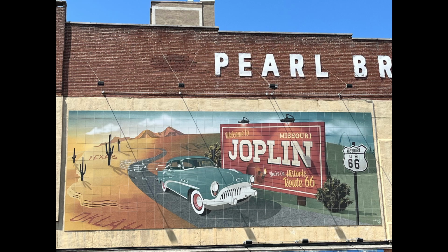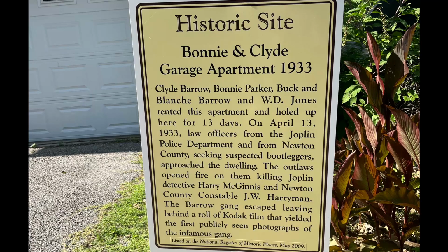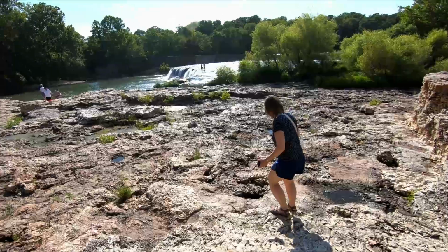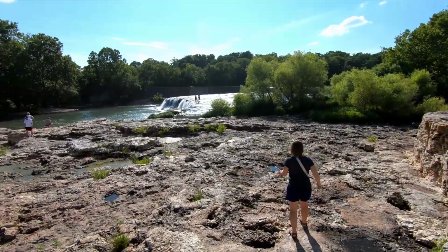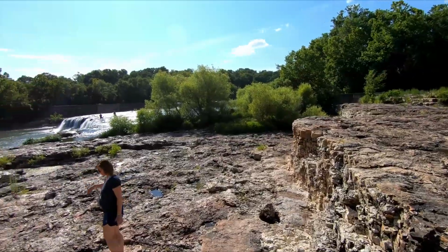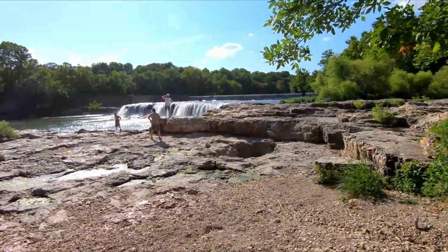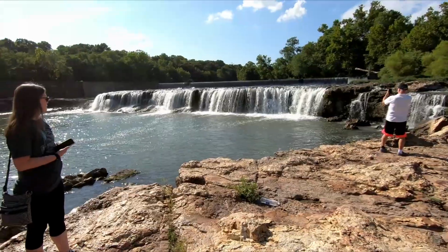Joplin, Missouri is another great stop on Route 66. We actually found the visitor center, the welcome center in Joplin, to be super helpful. And the reason that we had planned to go to Joplin was for two reasons initially. One being that the Bonnie and Clyde hangout was there, and then the Great Falls, which is a 12-foot waterfall, is in Joplin, Missouri. And so we just made it a point to stop in Joplin, and we were glad that we did.